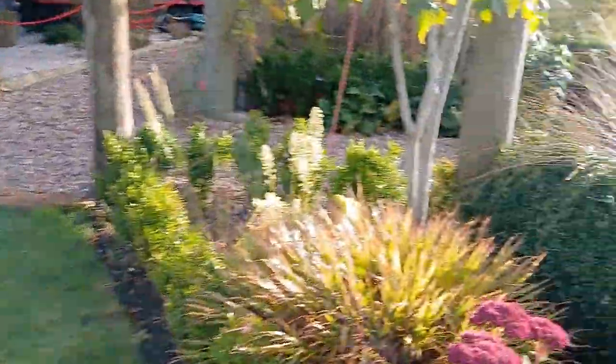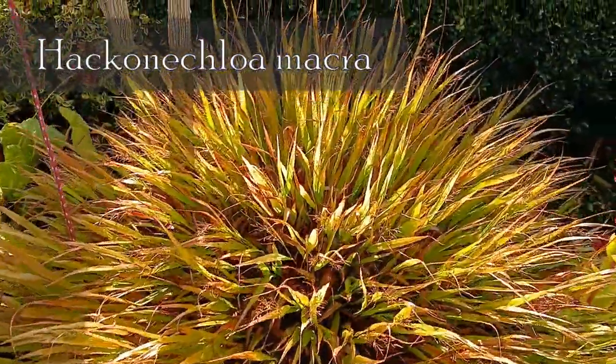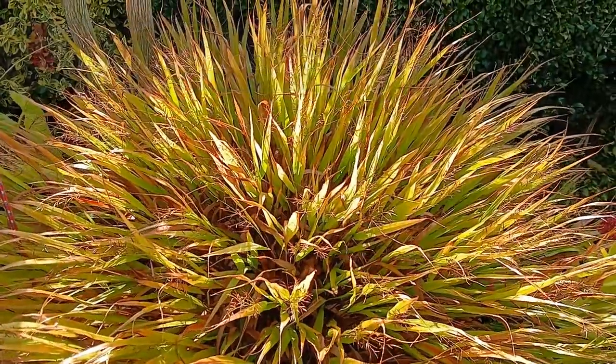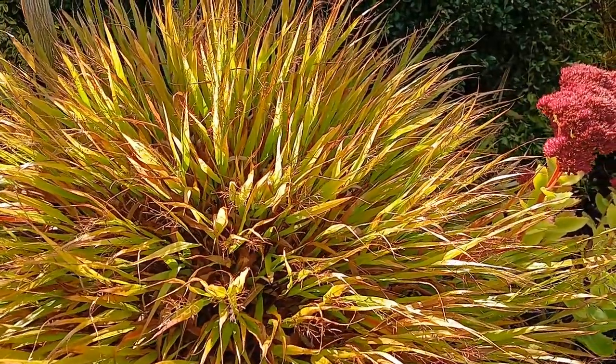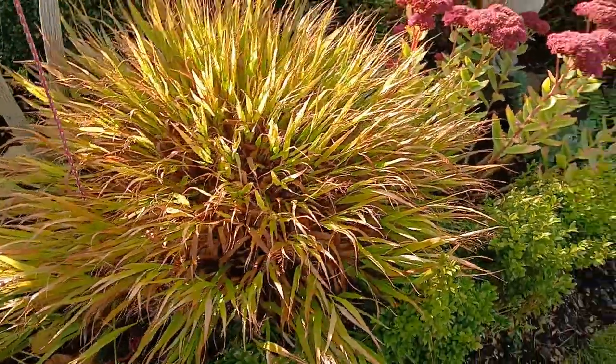Oh, we didn't mention the Hakonechloa. Now this is just the ordinary macra. So it starts off green, and then as autumn kicks in, it goes these lovely sort of washed colours. At the minute it's a yellowy colour. They can go bright orange, they can go just a dull yellow like this one's doing, but they always have a nice autumn colour, in my opinion.